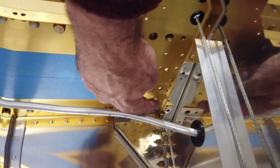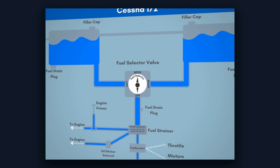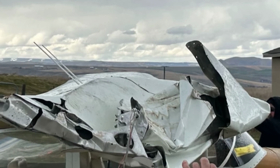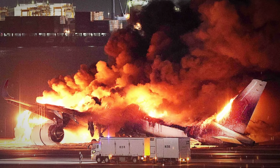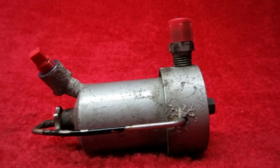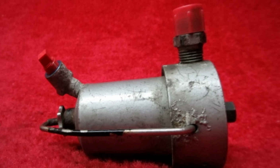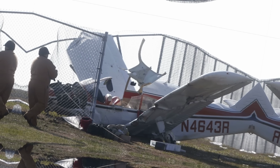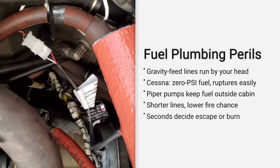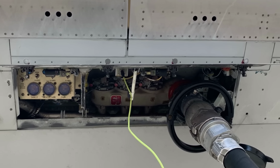Every inch of plumbing is a trade-off. High-wing gravity feed systems are simple and reliable in flight, but in a crash, the location of the lines and the relentless pull of gravity can turn a survivable accident into a fire hazard. Low-wing pump-fed systems add mechanical complexity, but their routing and reliance on powered flow isolate the fuel more effectively when the airplane comes to rest. The difference is measured in feet of tubing, ounces of pressure, and sometimes seconds of opportunity. Fire is not a theory problem, it is a plumbing problem.